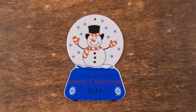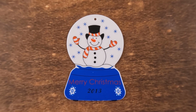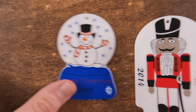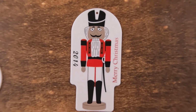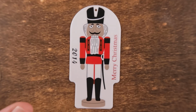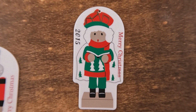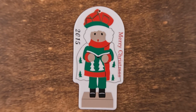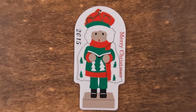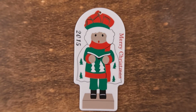That's it. This one we already saw because we accidentally had that one mounted on our collector's board. And this one as well, we already seen. But the last one to show you here, in the last year that we are aware of there being a Merry Christmas Coors ornament made, was in 2015. So that's it for those.